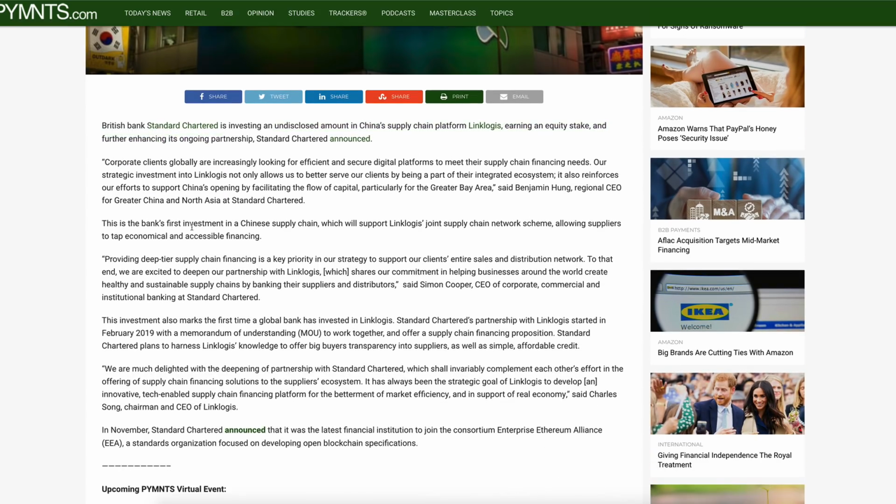Corporate clients globally are increasingly looking for efficient and secure digital platforms to meet their supply chain financing needs. Our strategic investment into Linklogis not only allows us to better serve our clients by being a part of their integrated ecosystem, it also reinforces our efforts to support China's opening by facilitating the flow of capital, particularly for the Greater Bay Area, said Benjamin Hung, Regional CEO for Greater China and North Asia at Standard Chartered.